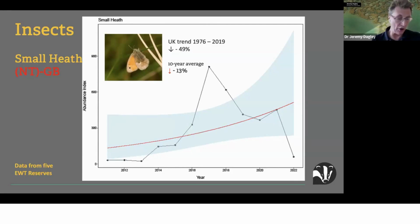The good news is that we know that the numbers have bounced back this year in 2023, but I just can't yet show them on this slide. What it shows, I think, with these insects is the importance of our reserves and the importance of long-term monitoring. Next slide, please.